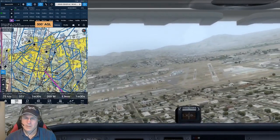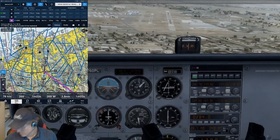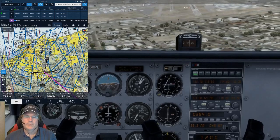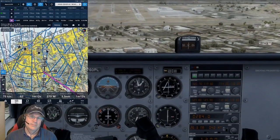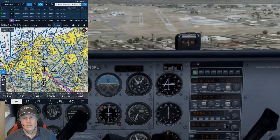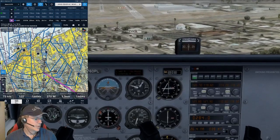All right. A little high. Let's see how we're doing on RPM. RPM's creeping up a little bit. Then line up for the runway. Global 480, no problem. Report back. Left looks like a small runway, huh? All right. Approaching at 70 knots.